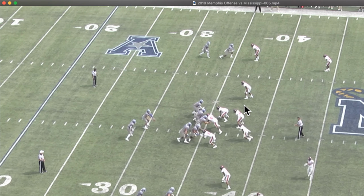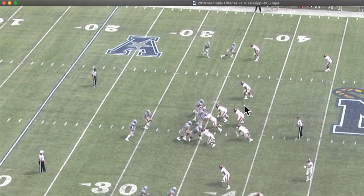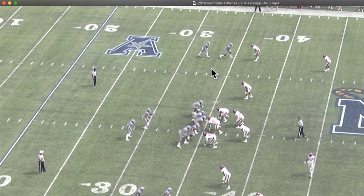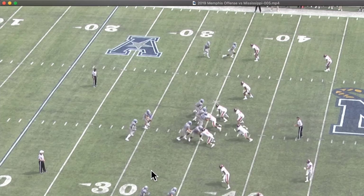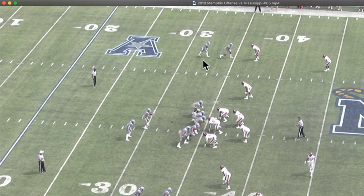So you're checking to see whether that lean tells you anything in the future. Should you come to the screen player? Now, in this case, they're reading this side more than they are this side, but pre-snap, you're checking both sides. Because they're so wide, because neither guy is really in the box, they're just going to run the football here.